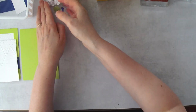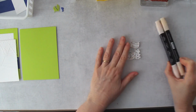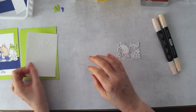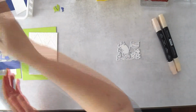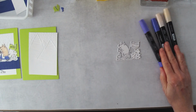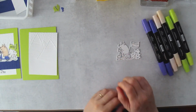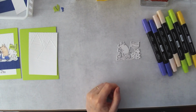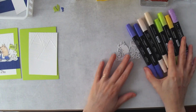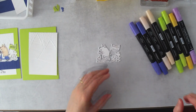All right. So come here, little Piggy. We need to give you a little bit of color. I'm going to use Petal Pink for the Piggy. I'm going to use Orchid Oasis for the scooter. I'm going to use some, this is Parakeet Party. We'll also use some Daffodil Delight. I'll grab my Fresh Freesia. Okay. I think we've got all the colors covered that I need. Okay, we're ready to color.